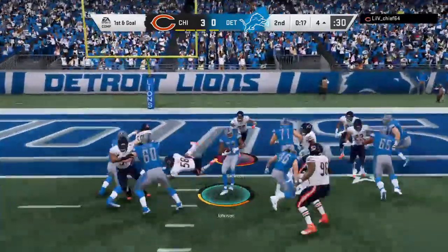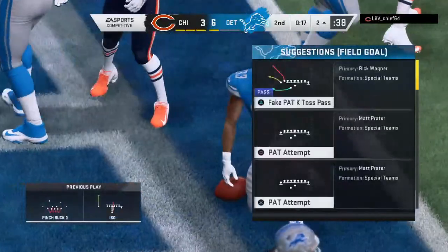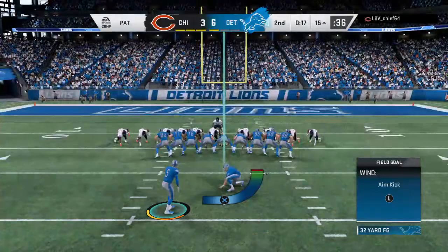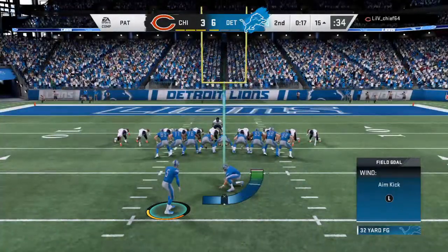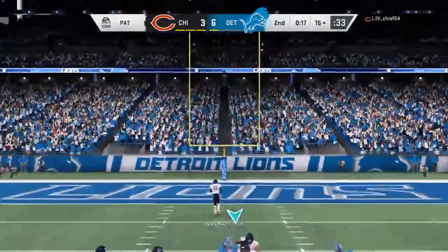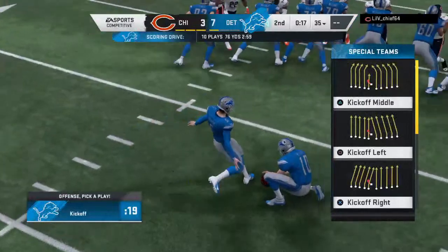They'll try and run. This is Johnson. And he is into the end zone. Touchdown, Detroit. Kerryon Johnson as the first half is winding down. And the Lions have taken the lead. Prater for the extra point, and that makes it a 7-3 lead.